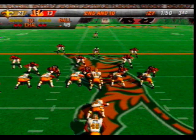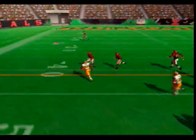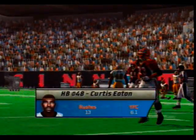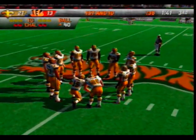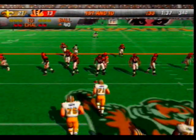Cincinnati lines up in a 4-3. With a counter play. The back breaking free. A little juke there. Dorsey is there for the tackle at the 40. Great run there. That'll be a first down. He really ran well there. He gets some great blocks, and he has patience as he picks up the first down. So they have first and 10 here.